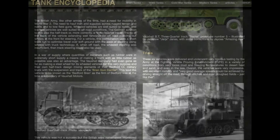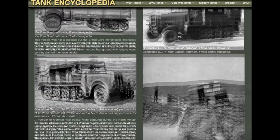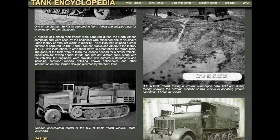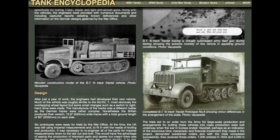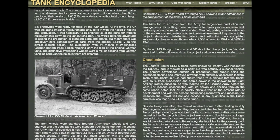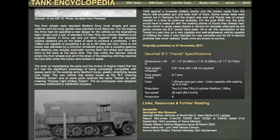The British Army, like other armies during World War II, had a need for mobility to haul men, supplies and field guns both on and off-road. Wheeled vehicles are well suited to roads and track vehicles are well suited to off-road conditions. The German solution to this was the half-track, or more correctly, a three-quarter track. Tracks at the back of the vehicle extending well forwards for off-road mobility, but wheels at the front for steering.